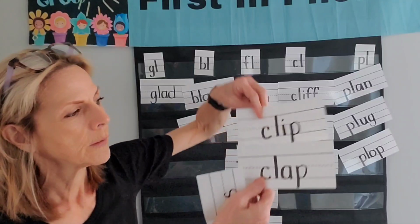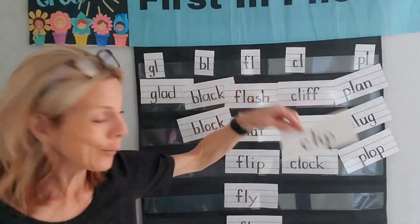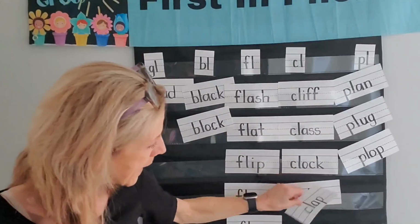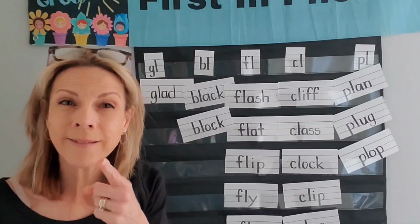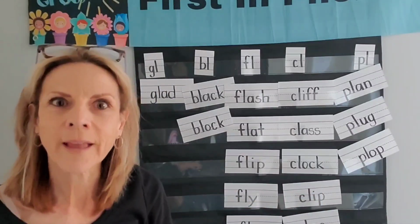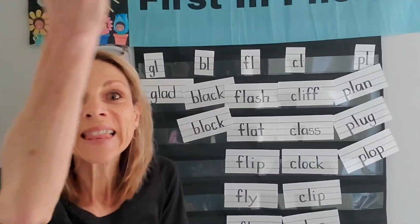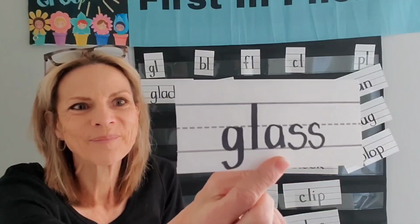Same letters, one vowel change, new word. No wonder there's so many words to learn. It makes our job a little harder, but once we've got this code down, we can go to any book and read and enjoy. Last word of the set.